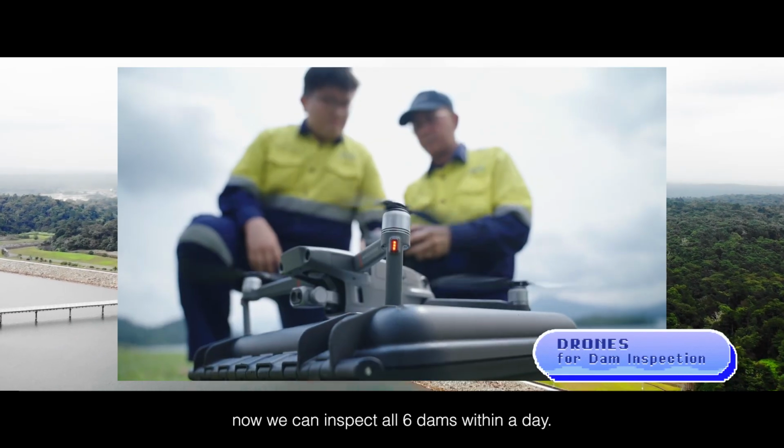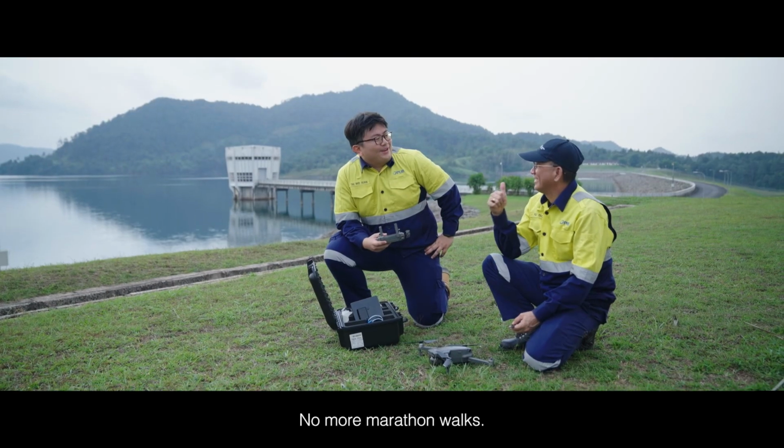With drone technology, now we can inspect all 6 dams within a day. No more marathon walk.